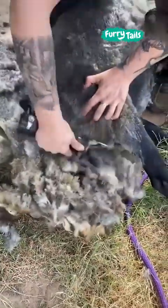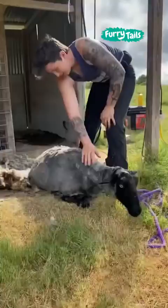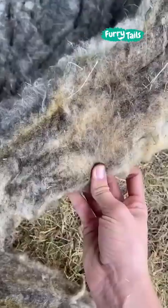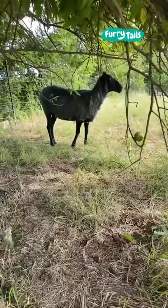By the time we were done, I was so surprised she was so calm the entire time, and when I let her go, she almost had to catch her breath for a minute. I let her take her time as I go check out that fleece. It's extremely heavy and super thick. Imagine feeling the breeze on your skin for the first time in years.